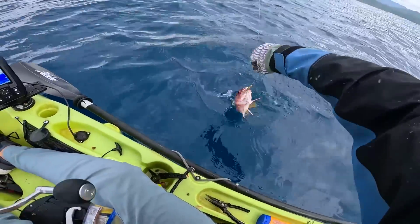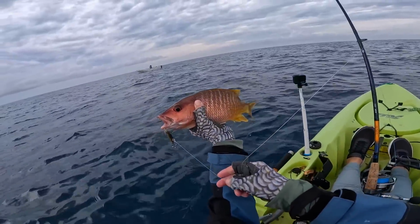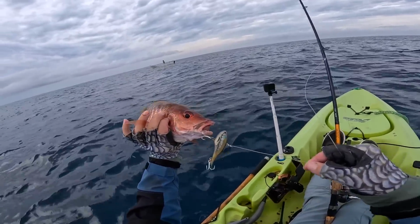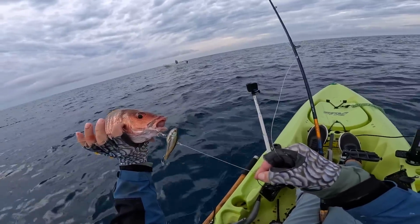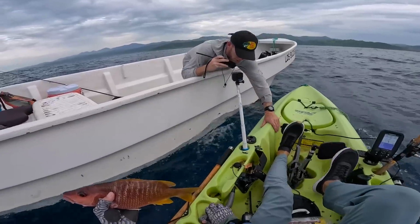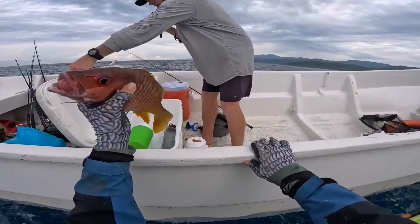Or a nice snapper. Hey guys, check this out. Nice snapper here. Dang, man, you're crushing it. Good eating or not? Yeah, we'll take that. All right, you gonna take it? It's just auto range or something. There's gonna be 3 options.